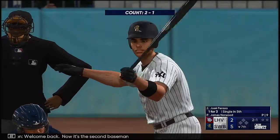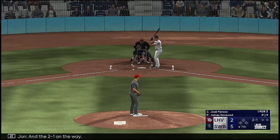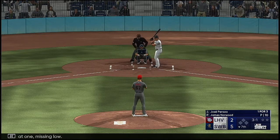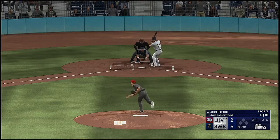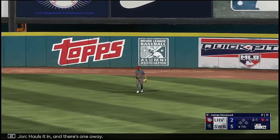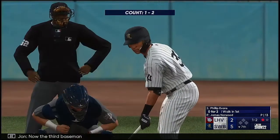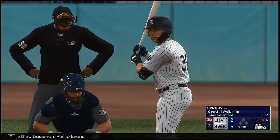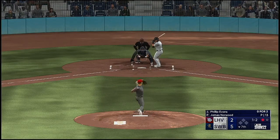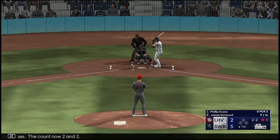Welcome back. Now it's the second baseman, Jose Peraza. And a 2-1 on the way. And that one missing low. This one in the air, right field. Andreoli has a beat on it, hauls it in, and there's one away. Now the third baseman, Philip Evans. Philip Evans. Next pitch just misses. The count now 2-2.